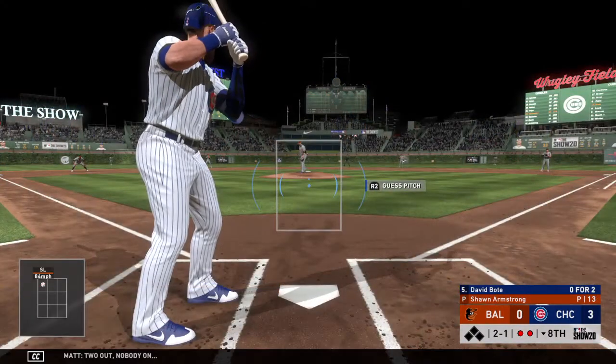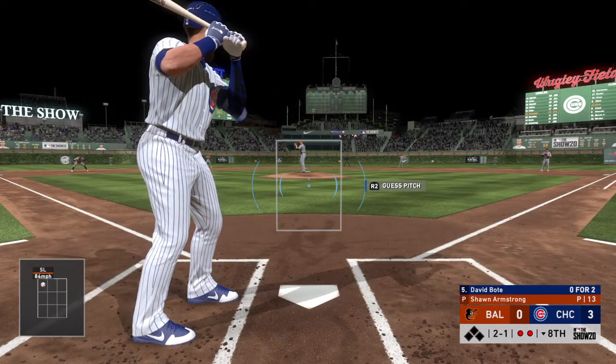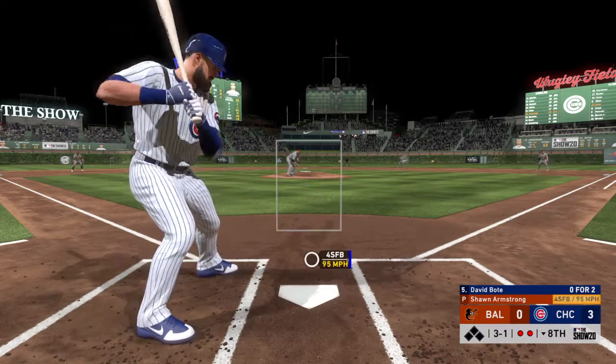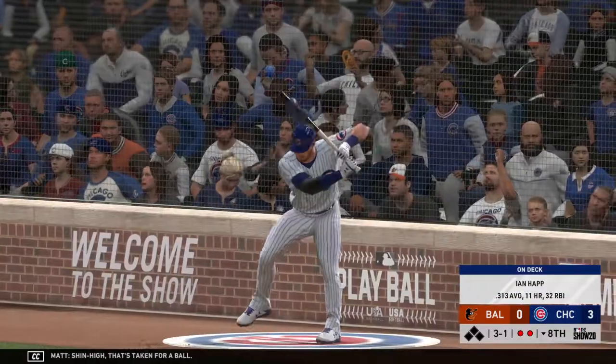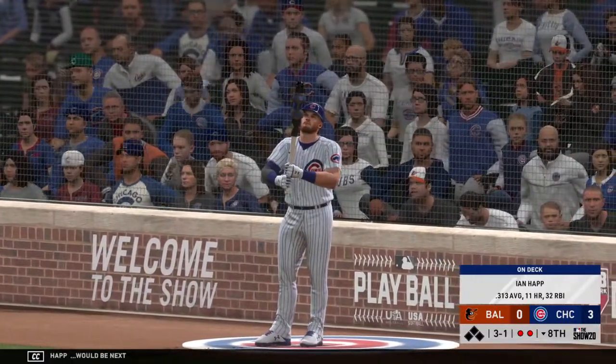Two out, nobody on. Shin high. That's taken for a ball. Happ would be next.